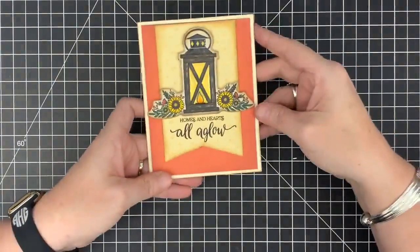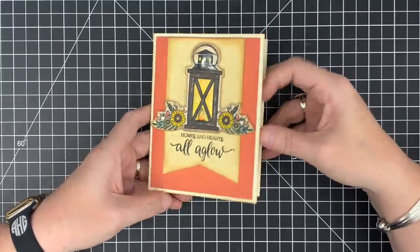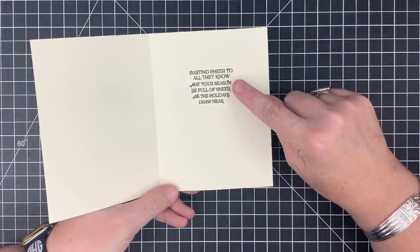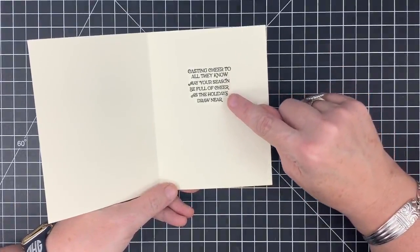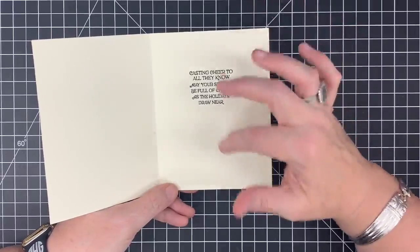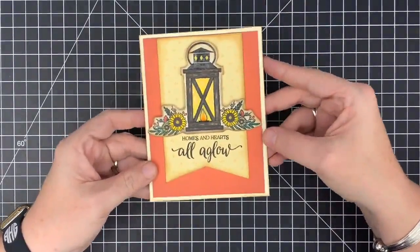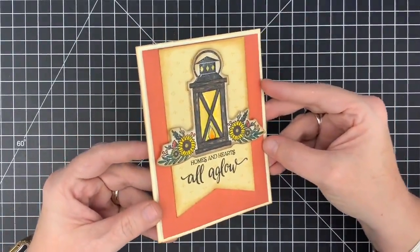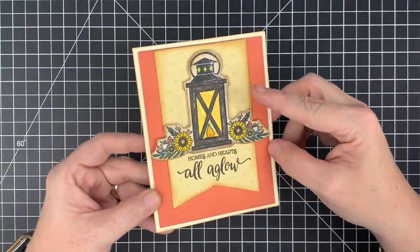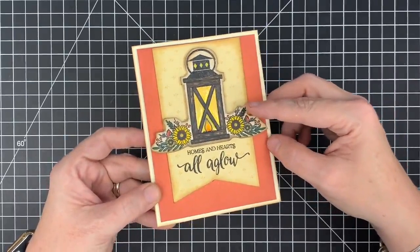So perfect for your fall cards. Look at this gorgeous card. This one says homes and hearts all aglow, and when you open it up, I stamped casting cheer to all they know, and also may your season be full of cheer as the holidays draw near, as one sentiment. You can break them up, you don't have to use them together, but I wanted to fill that space. Look how beautiful. I used some crystal glaze. I wanted the top of the lantern to feel like metal, so it's a little shiny, and then I wanted the wood to feel matte like wood, and then the inside looks like glass.